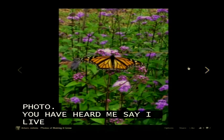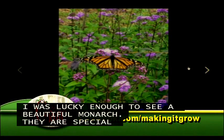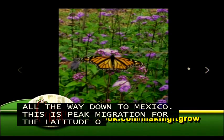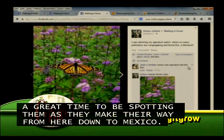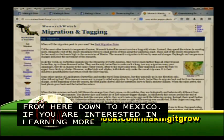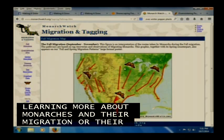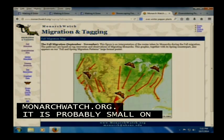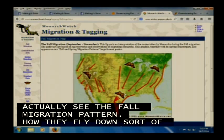You know, monarchs are special butterflies. They make a very long migration all the way down to Mexico, and this is actually peak migration season for the latitude of the Sumter area, so a great time to be spotting them as they make their way from here down to Mexico. If you're interested in learning more about monarchs and their migration or their overwintering areas, you can go to monarchwatch.org, and this is probably small on your screen, but you can actually see the fall migration pattern, how they fly down the coast and over to Mexico, and that's on monarchwatch.org.